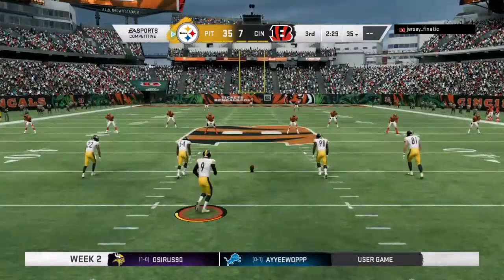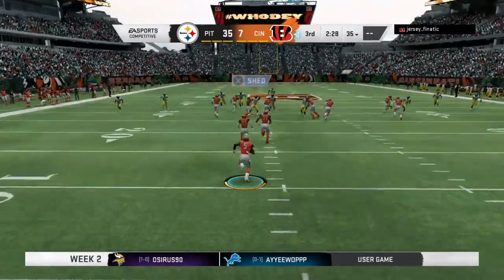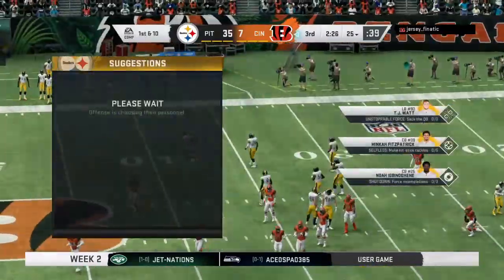Boswell now to kick it away after the touchdown. This is taken at his 4. And not a bad return. Here he gets it out to the 25-yard line.